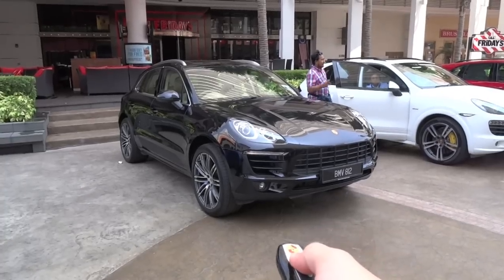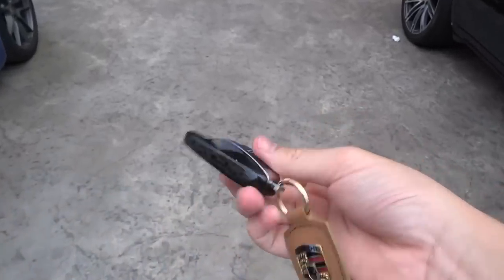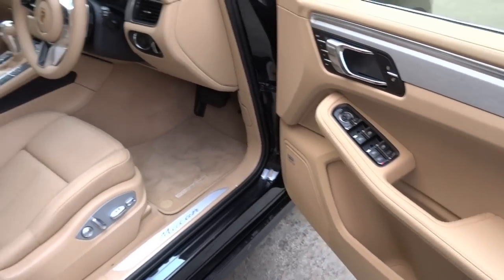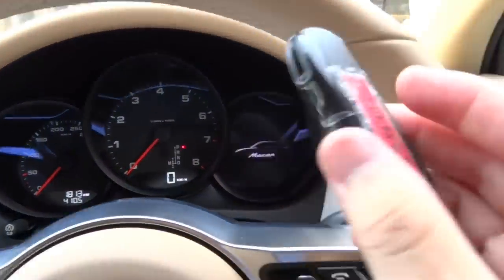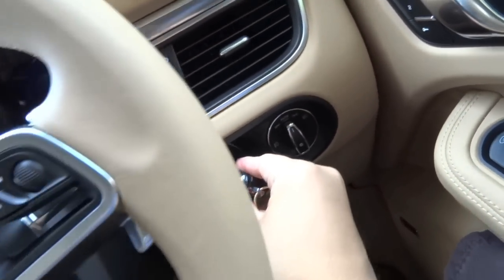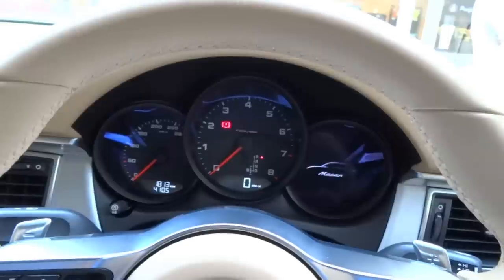The shape of the key fob echoes the silhouette of the Panamera hatchback. The key fob itself can be painted to match the vehicle's exterior color. Alright, so let's start it up. With the door closed.